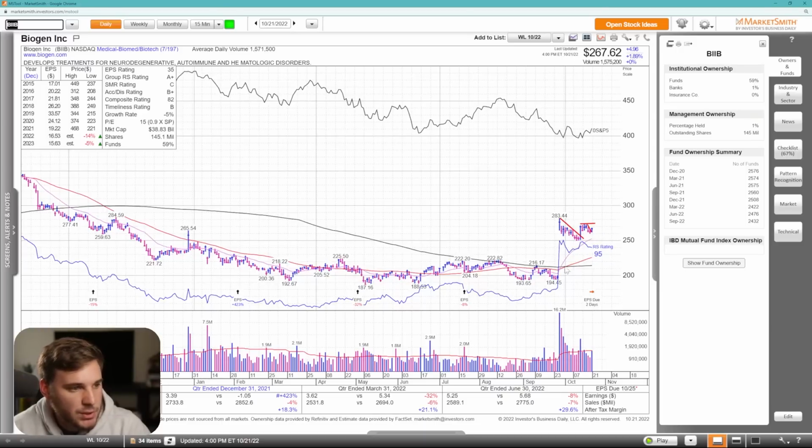This is just potentially starting a stage 2 uptrend. So we'll have to see if that 200 SMA can start curling up under price, and if this can basically push through this pivot and into short-term highs as of this moment. No real earnings or sales here with this one, and you've got a lot of fund ownership.